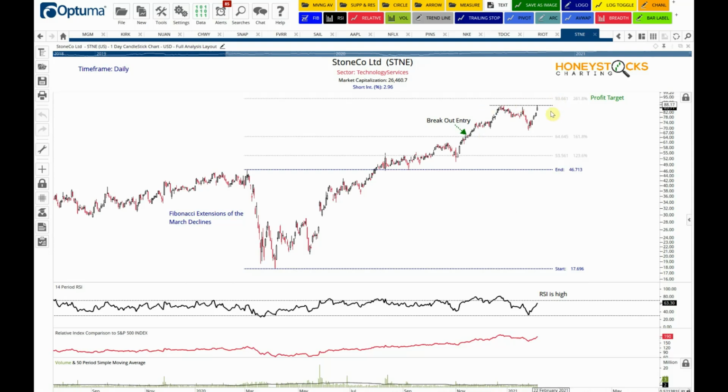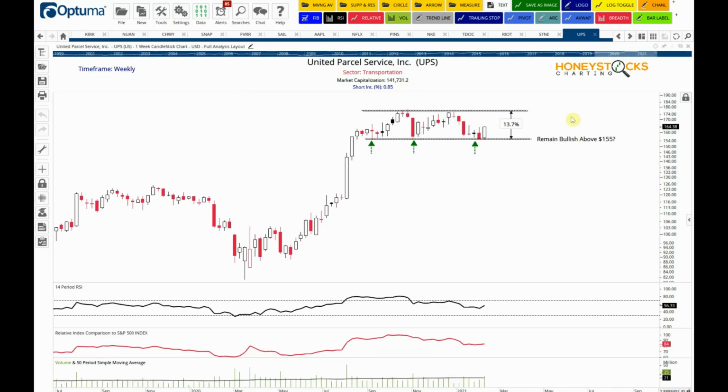Very close to breaking out in StoneCo Limited. Again, I try to pay attention when stocks are chopping about sideways. As you already know, I'm not one to hold for no reason. I'd rather just have my money constantly working. But I think if we can get a breakout here, then again, going back to the $100 roll, I'd expect it to probably breeze through $93 pretty quickly.